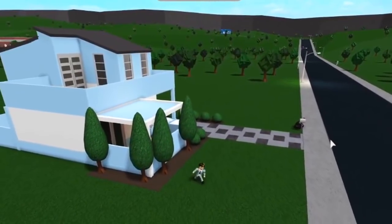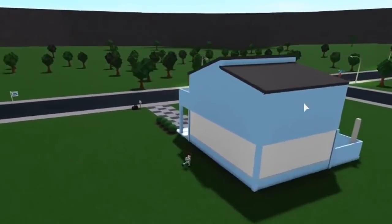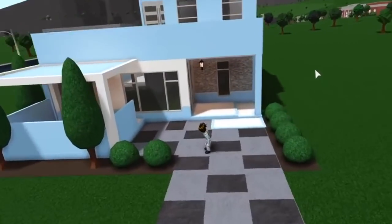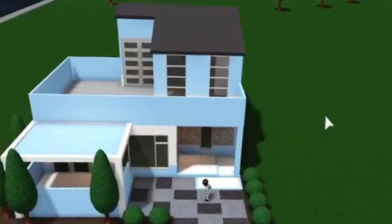I kind of went for a contemporary theme. You might think it's like modern, but I feel like it's more on the contemporary side. I guess it's contemporary modern. I don't know how to describe this, but it's definitely not suburban. The landscaping is a little bit whack. I don't mind. It's a two-story home.